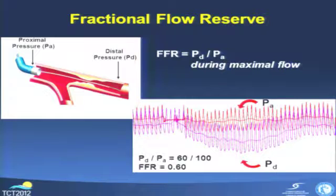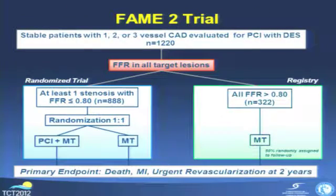And by using a coronary pressure wire to measure the pressure of the blood flow beyond the narrowing and comparing it to the pressure in front of the narrowing during maximal flow, we can calculate an index, fractional flow reserve, which informs us whether or not this lesion is actually causing ischemia and likely to go on and cause symptoms and future events.